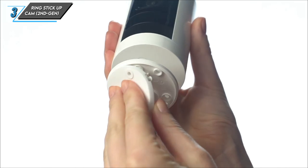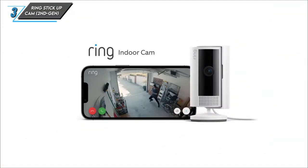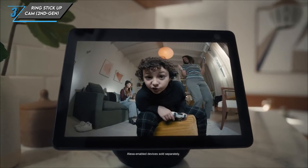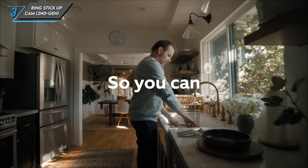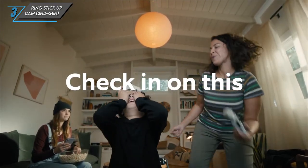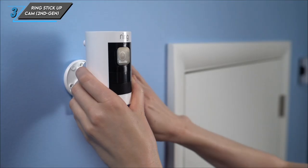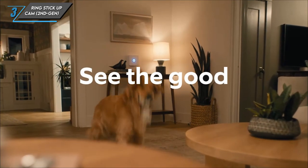Now, about that subscription. While it does add to the overall cost, it's essential for accessing advanced features like video storage and person recognition. Keep in mind that the subscription price is increasing to $5 per month, starting in spring 2024. In conclusion, if you're looking for a portable and versatile home security camera with solid features and reasonable pricing, the Ring Indoor-Outdoor Stick-Up Cam is definitely worth considering.